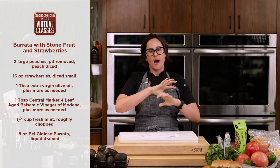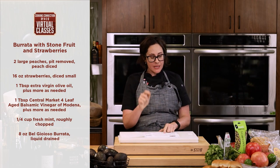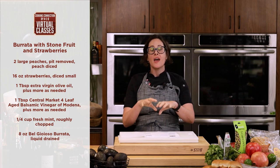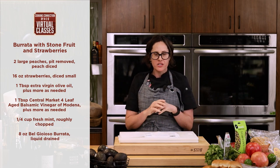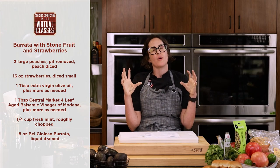Stone fruit is in season. Unfortunately, we could not find peaches because, you know, we have freezes and things like that. So the weather's been kind of weird, but we did find cherries, and cherries are a stone fruit, and they are coming into season right now. So cherries are going to be a beautiful addition to this recipe. And the burrata is so wonderful.